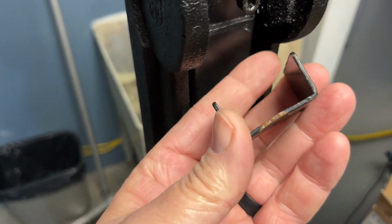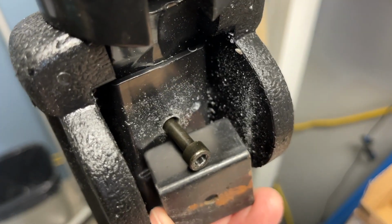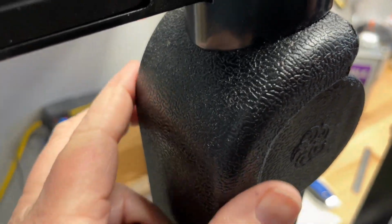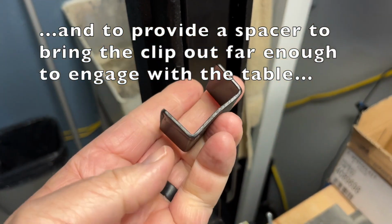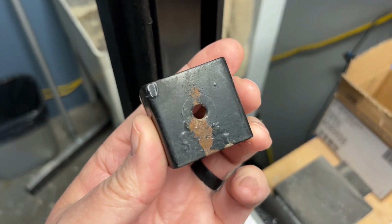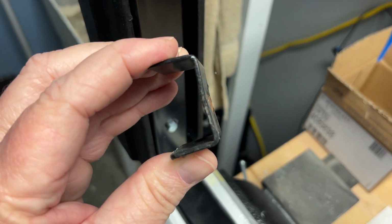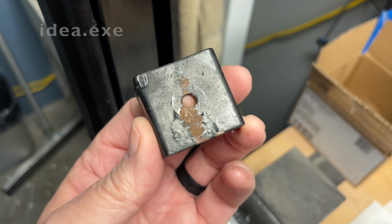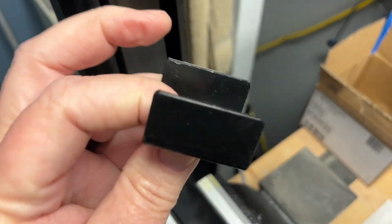What it looks like is this little bracket was there to provide an end stop, probably so you didn't crank this in so far that it would punch up through the top of the armrest right here. But this is a flawed design because you can see how it's bending. If this would have been made as a post with a hole drilled through the middle of it, it would not bend, it wouldn't be able to compress. So we can do better than that.